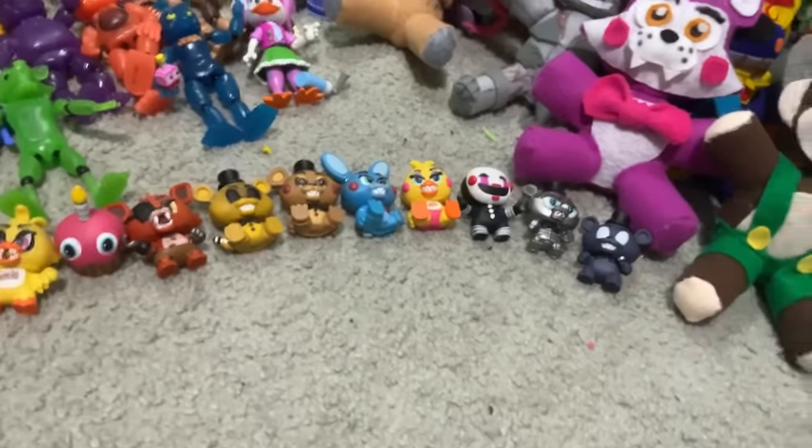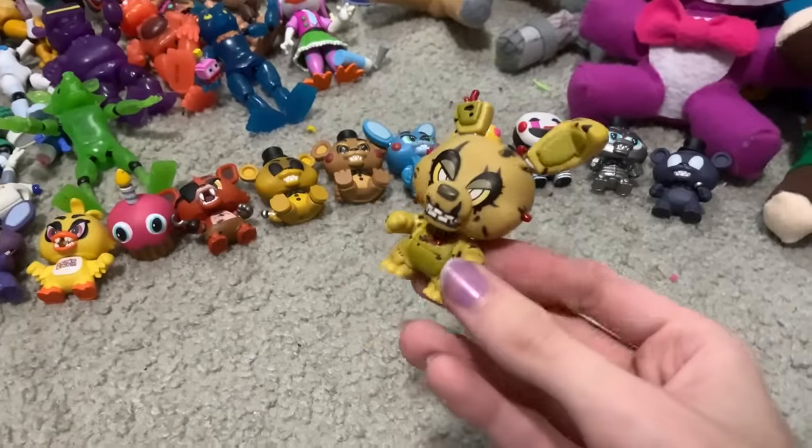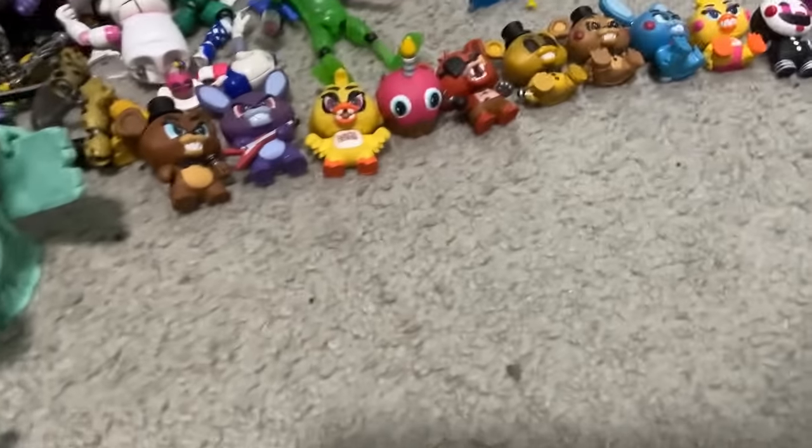I didn't get the Ella one, so there was no point in having him. Anyways, here's Springtrap. Pretty good. They almost made him Cheeto Orange, so thank God they didn't do that. There's all my Wave 1, guys. Actually, my Wave 2 collection is less than my Wave 1 collection, but I also didn't really buy a whole lot of these back in the day, so yeah.